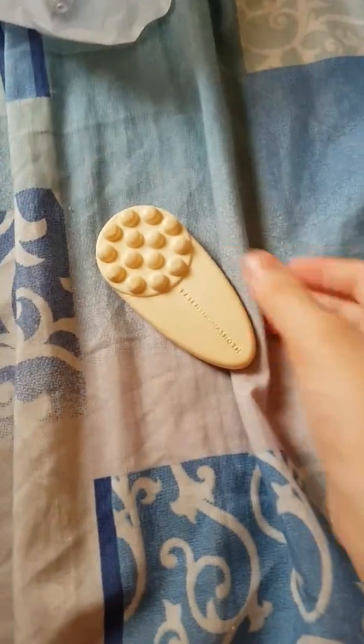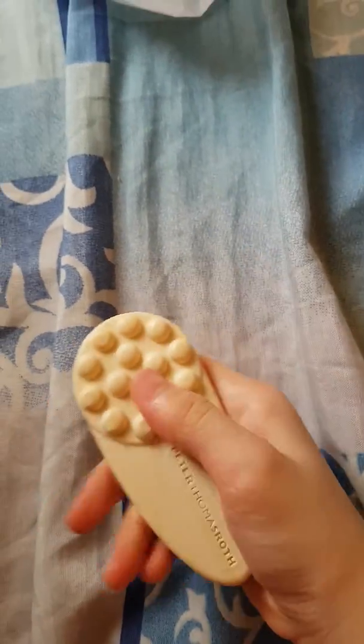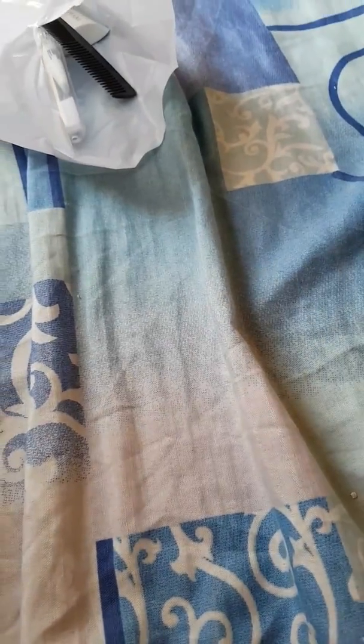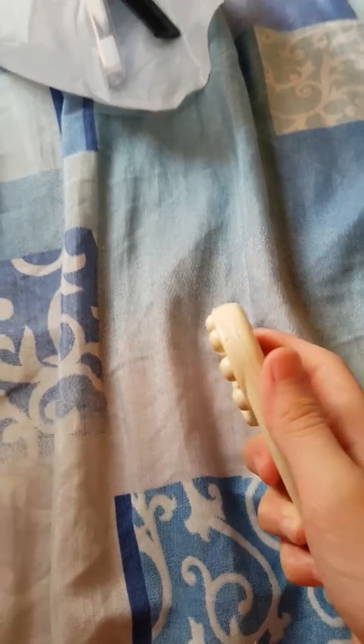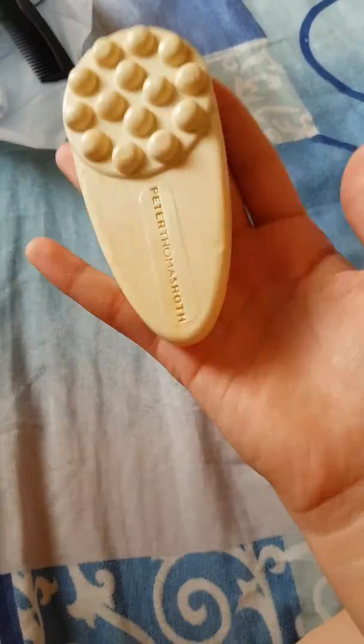Next thing is a massager. It's really cool. It's like wood. Kind of smells like wood. Let me smell. Yeah, it's strong. It kind of looks like soap when you massage yourself. Oh, God. So yeah, that's really nice. If my dad wants to get massaged, we use this. Really nice.